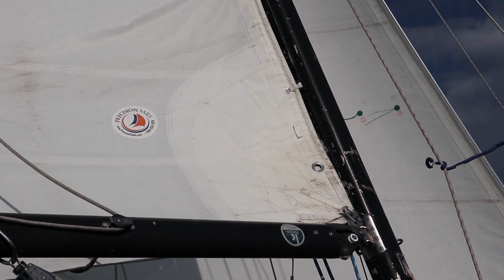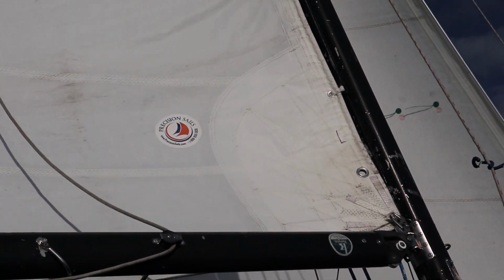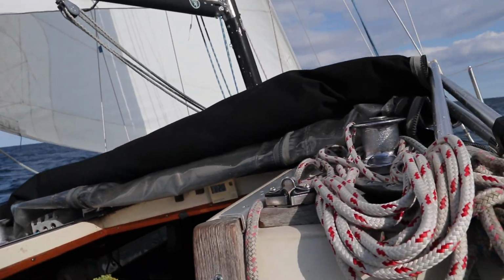They're flying pretty much how they're supposed to be back. The red ones on the other side are doing the same. The mid one is kind of going up and then back a little bit. So we're not super powered, but with this much wind, I'm making great speed. Yeah, great day out here.